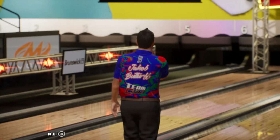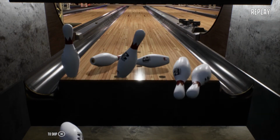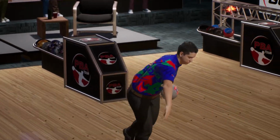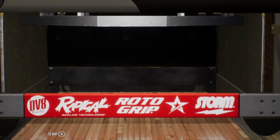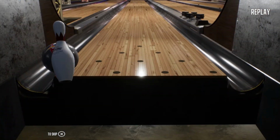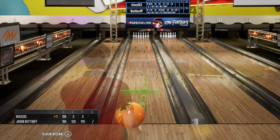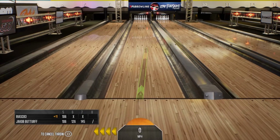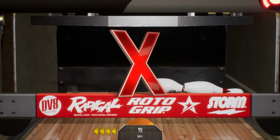Oh my heavens, I thought that was a strike. That was just a terrible break. Ringing 10. And a nice conversion there. Working off a double now. The strike train rolls on.